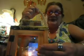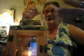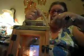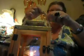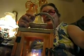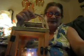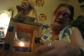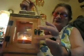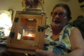Now see, when I opened that door, I got a pretty decent, really good, almost too powerful blast of that candle. So you don't want to touch this part. It's got a very good roped handle on it. You can see, very sturdy, and this does lock, so it doesn't come open. And the reason I really like this is because I've got cats.